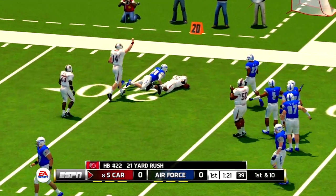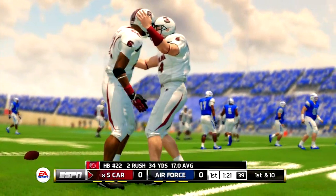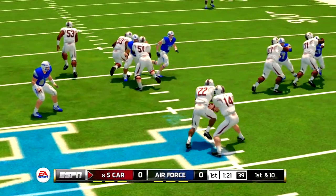He's taken down around the 22-yard line. They're eating up a lot of field on this drive. I'm really impressed with their ball control.